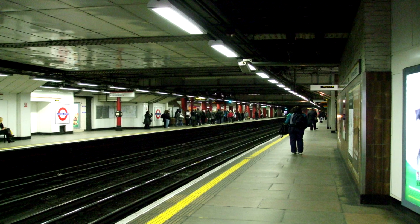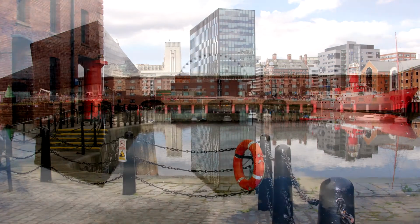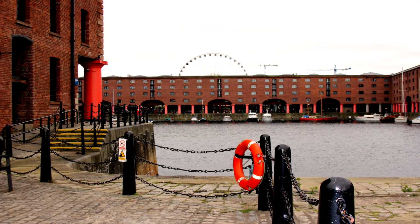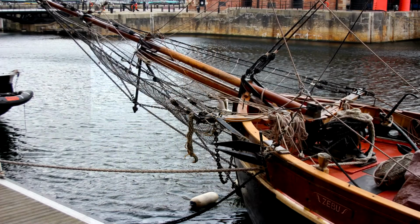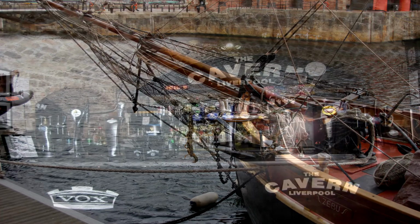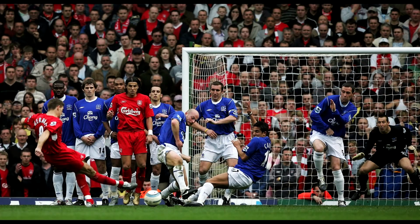The city felt vast, the buildings huge, almost like being in London all over again. The architecture was wonderful, and knowing all the history this city offers, there is never a shortage of places of interest to visit. One being the famous Liver Building, or the docks, or even the famous Cavern, which was influential in Liverpool's music history. And sports, go and see the stadiums or experience a game if you can.